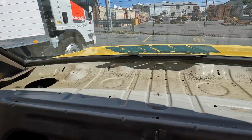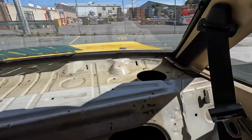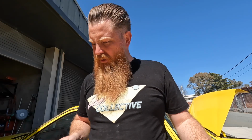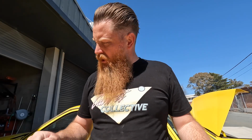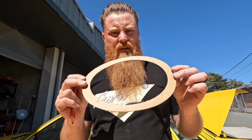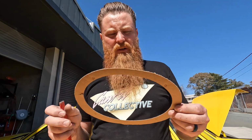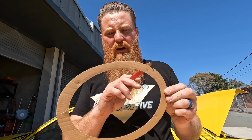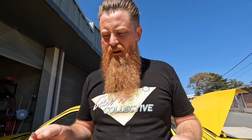There you go. Shelf is out. This one we've just traced out the old parcel shelf that had 6-inch holes in it, so we've just drawn them on where they will line up with the holes that are already in the metal part of the shelf. And then these, if you buy a set of Pioneer speakers, come out of the box as a template for the inner and outer sizing, so you can roughly work out where you need to sit them.